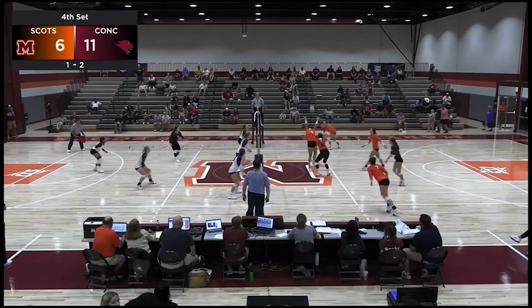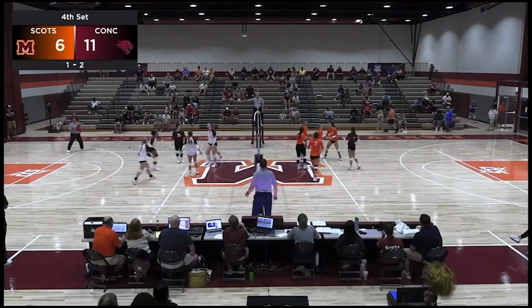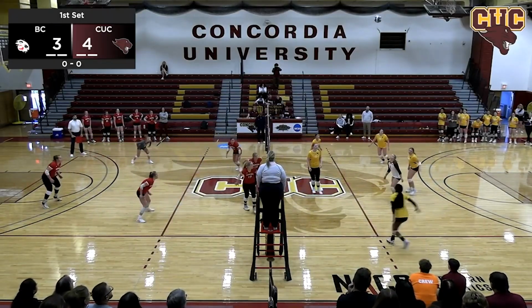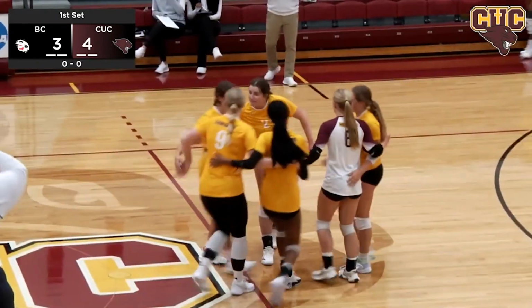Kill by Brooks, in the back row. And now a little trickler over the net. Good diving effort there by Adler. Foster, another attempt that she'll get a kill out of this.